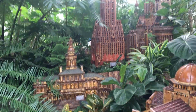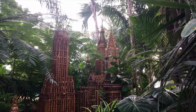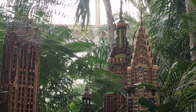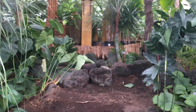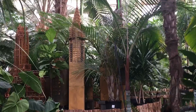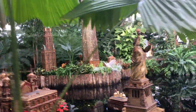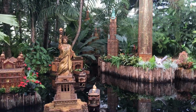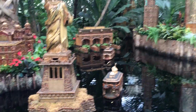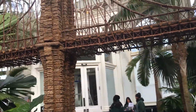Whoa, City Hall. And Barts. And more Midtown classics, of course. Whoa, cool. You can see the back of the building. A lot of Manhattan-related stuff, but not really the main one. Oh, here it is. Now that is amazing. And this is the Brooklyn Bridge.